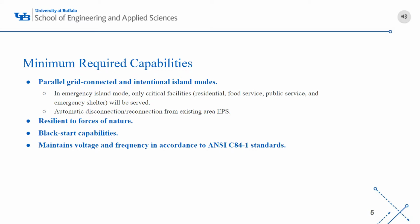The microgrid will also automatically disconnect and reconnect from the local area EPS, the National Grid, during this emergency island. In Buffalo, the only force of nature that will affect generation is snowfall covering our solar panels, which can be fixed easily by removing the snowfall. Black start capability for loads connected to the microgrid will be supported by energy storage through battery technologies.